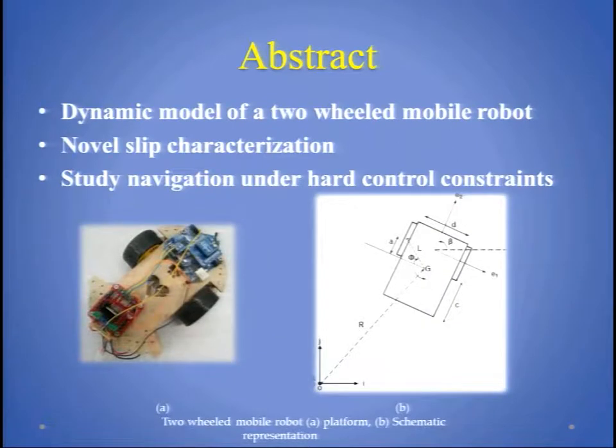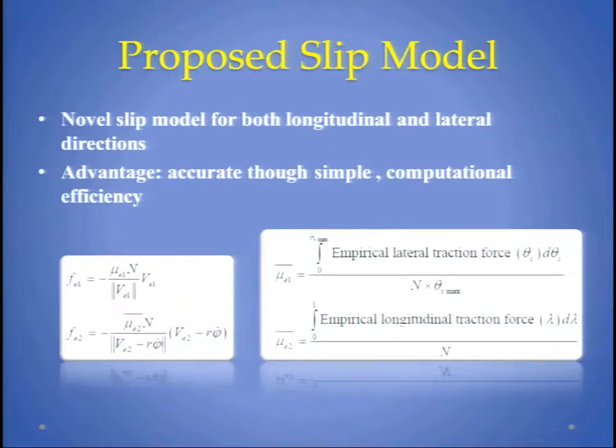So the purpose of the research was to develop a comprehensive dynamical model for a two-wheeled mobile robot subject to constraints such as slip and hard control constraints. For this purpose, we have developed a novel slip model for both longitudinal and lateral directions.